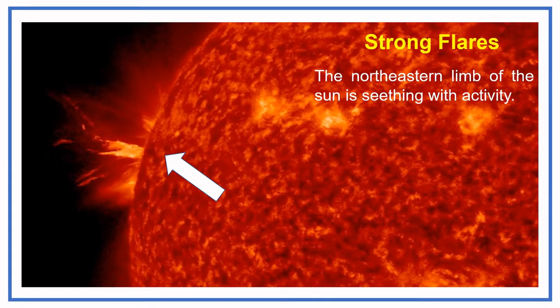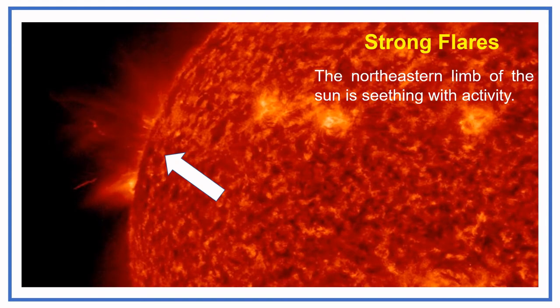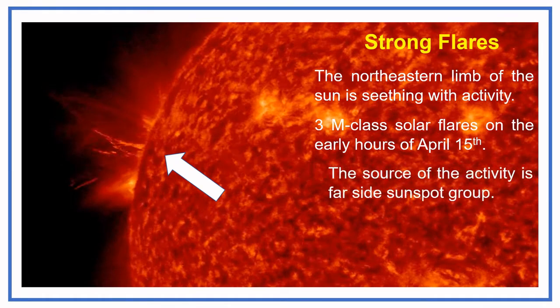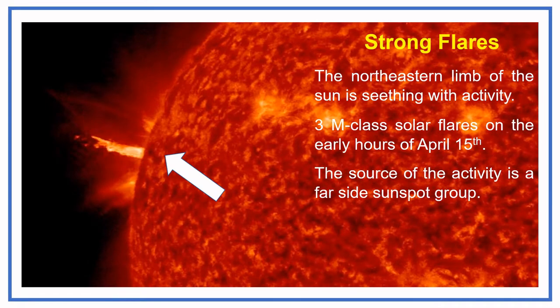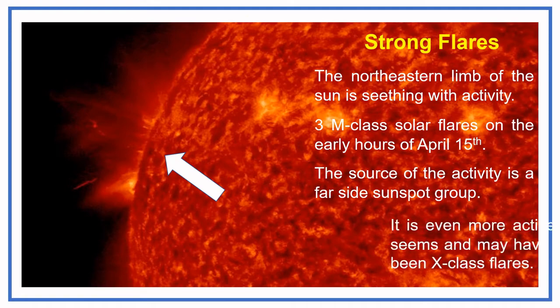NASA's Solar Dynamics Observatory, SDO, recorded this sample during the early hours of April the 15th. The source of activity is a far-sided sunspot region. It is more active than it seems because all of these flares are eclipsed by the edge of the sun. Some of them actually may have occurred in X class.